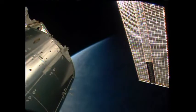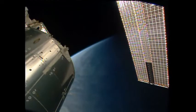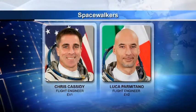The Russians having just completed one back in late June, and the U.S. OS crew members getting ready to complete 2 over the next 2 weeks. European astronaut Luca Parmitano is joining Cassidy in much of his activities this week as they continue to prepare for those 2 upcoming spacewalks. He'll be doing an on-orbit fit check verification of his own spacesuit along with Cassidy.